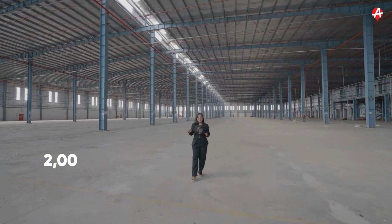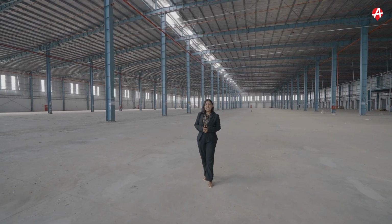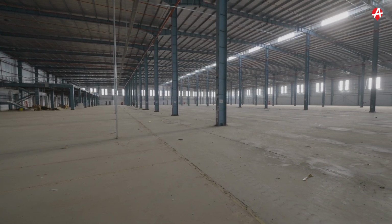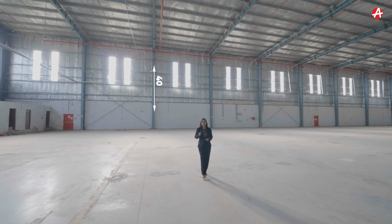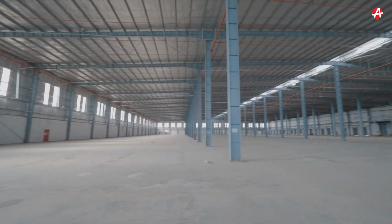This is the 2 lakh square feet warehouse, and it's not just the size that's impressive. The design and the infrastructure is meticulously planned to ensure maximum efficiency. With a side ridge clear height of 40 feet and a center height of 45 feet, this warehouse is designed to accommodate a vast range of storage needs. Behind me is the clear height of 40 feet and the center height of 45 feet.